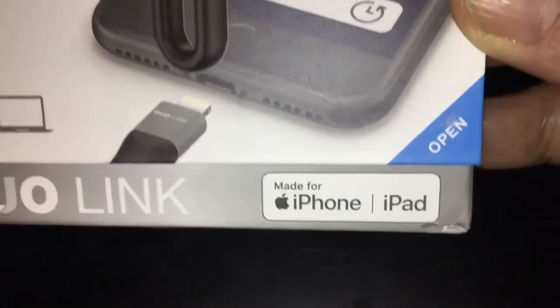And it's the PNY Duo Link, okay, for iPhones and iPads. I use it to back up all my devices. This is the packaging.